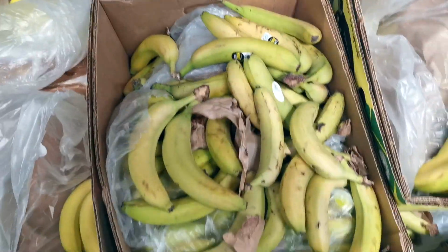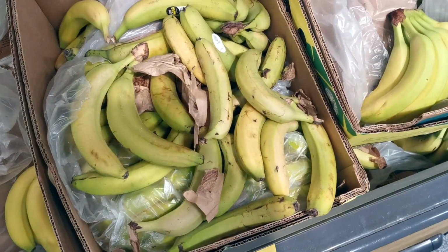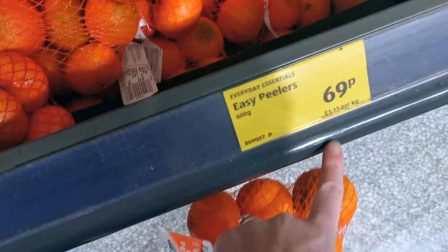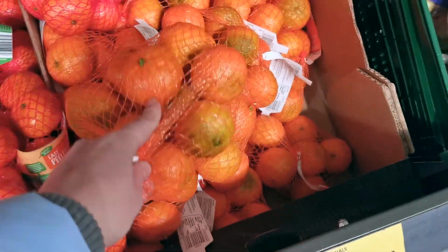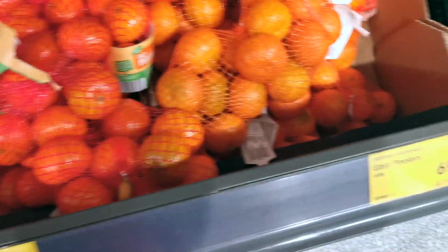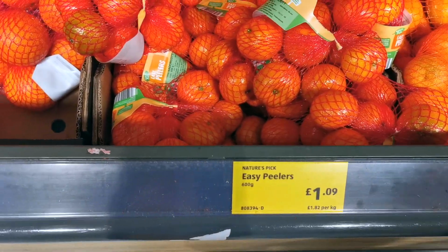But these ones, which are loose, are 13 pence, and you save on having to get rid of the plastic. Okay, so something else to look at is the price per kilo. These are the wonky easy peelers, which there's nothing wrong with them. They're slightly greener than the others. But if you look, they're £1.15 per kilo, and these are £1.82.